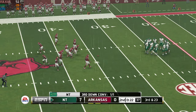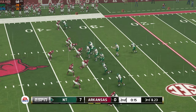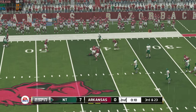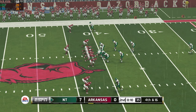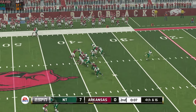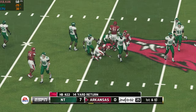Third and long now after the sack. His man, and they take him down immediately. Nice game, but not enough for the first down. Yeah, that's a nice play there. They did everything right except get enough yards for the first down. Makes it out to maybe the 40-yard line.